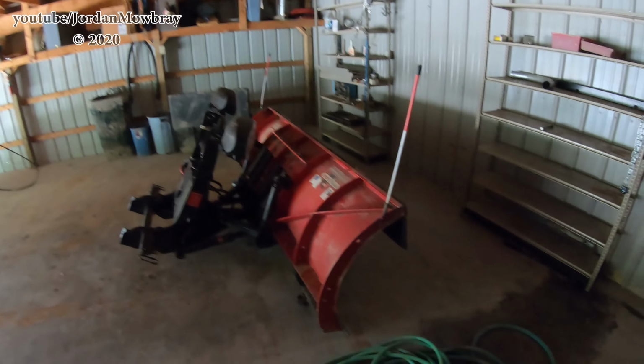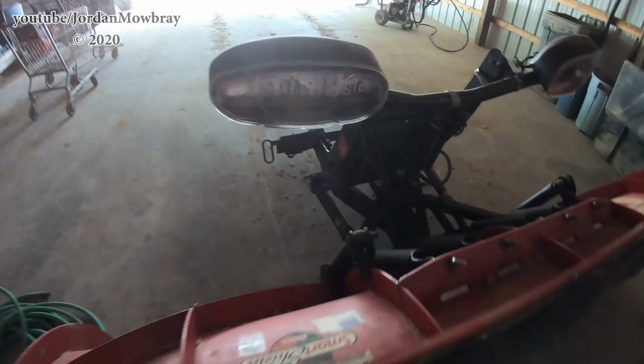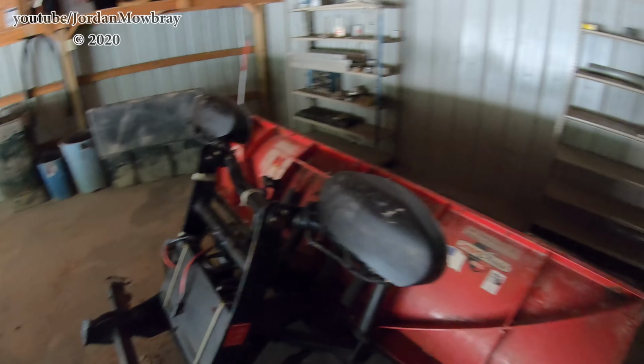This plow was in here as well. You can see there is actually water in the headlights, so that is unable to be used. There's also water in the hydraulics as well. So a lot of things that just need to be repaired and replaced.